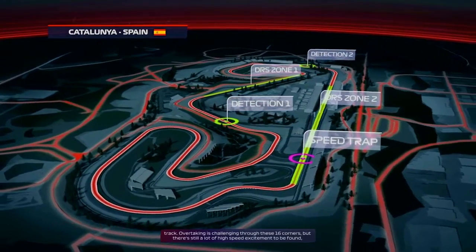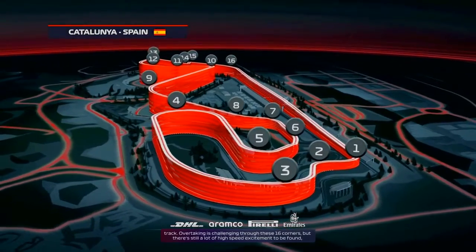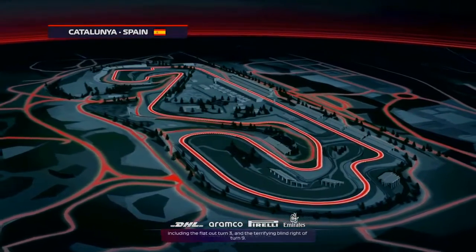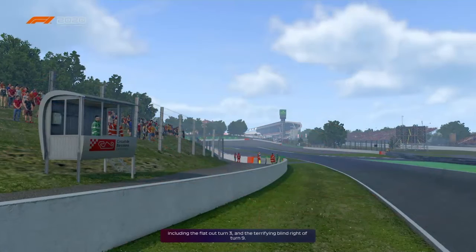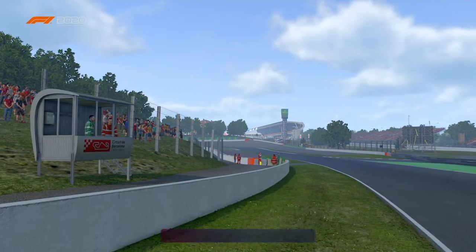1 of this 2.9-mile racetrack. Overtaking is challenging through these 16 corners, but there's still a lot of high-speed excitement to be found, including the flat-out turn 3 and the terrifying blind right of turn 9.